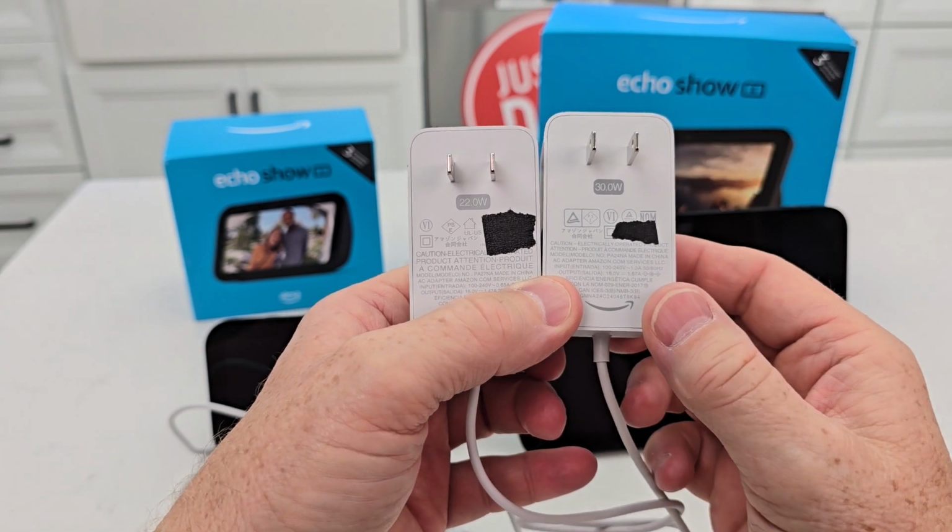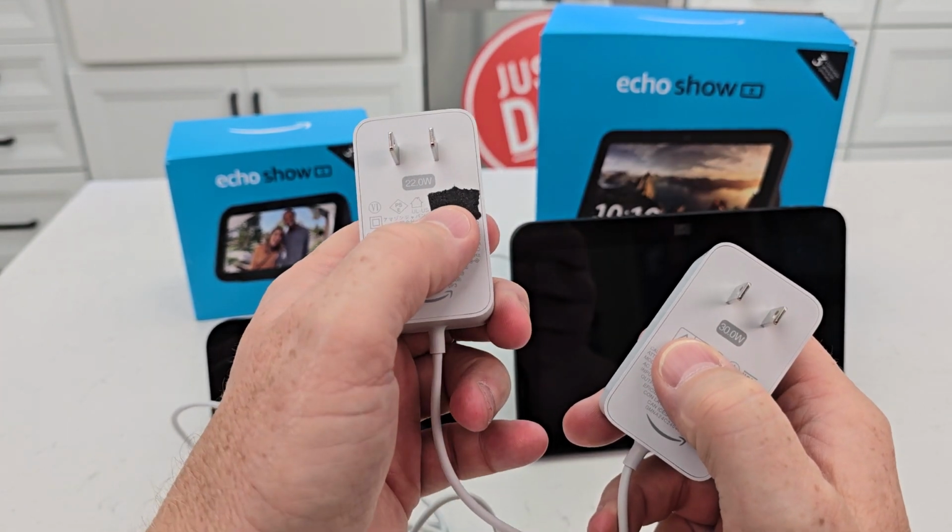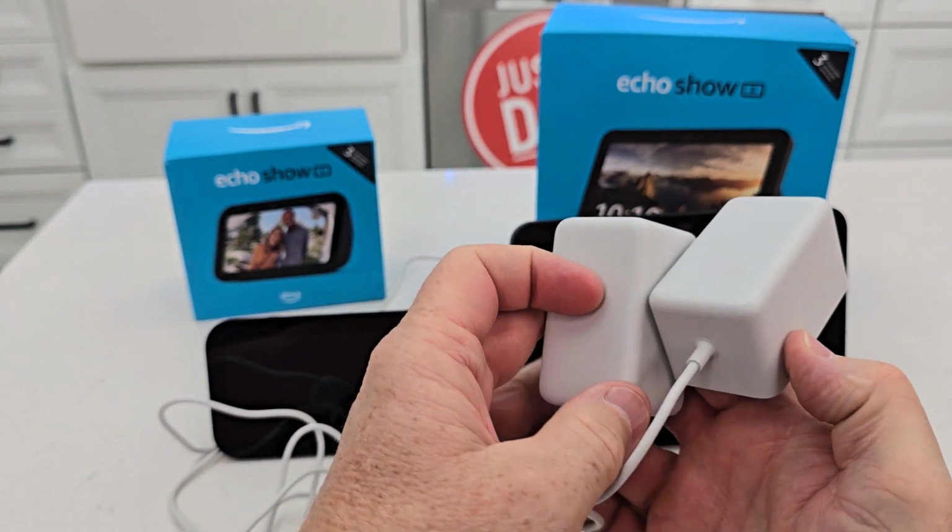Now they do take a different power supply. The Echo Show 8 takes a 30 watt and the 5 takes a 22 watt. But they look about the same.